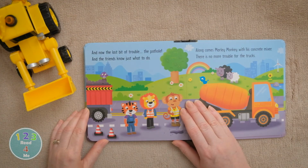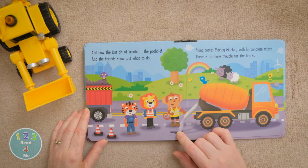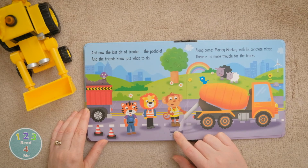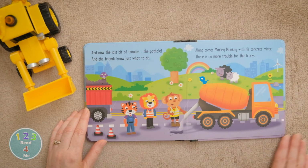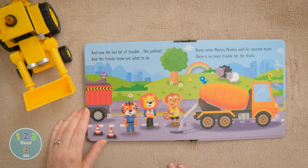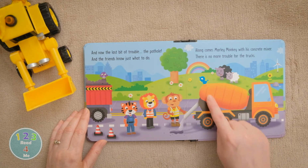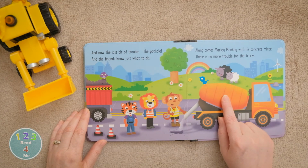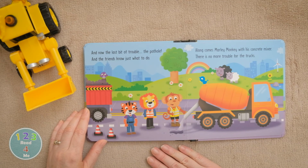And now there's just one last bit of trouble, that pothole in the ground, in the road there. The friends know just what to do about that pothole. They get help from their friend, Marley Monkey. Marley Monkey has a truck. What type of truck is it? It's a concrete mixer. It's orange, mixing the concrete. So he can fill that pothole with the concrete from his truck.